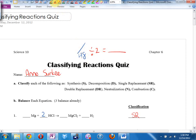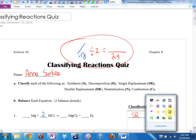Yes? Can you give yourself a score? So divide your score by 2. Give yourself a lovely score, please, out of 24. Write the scores on the top, but then hang on to them.